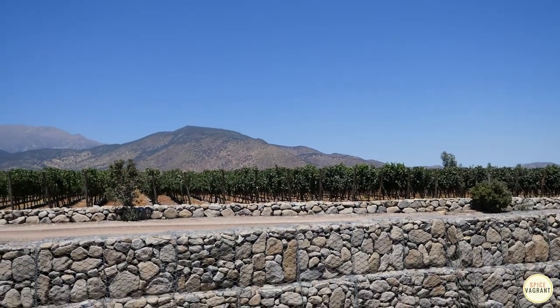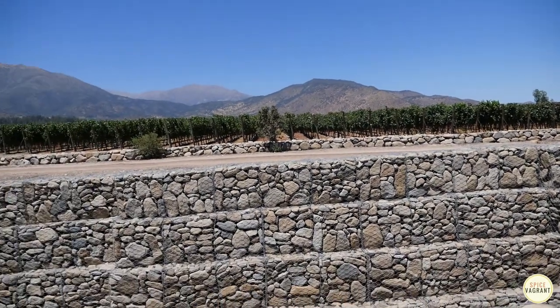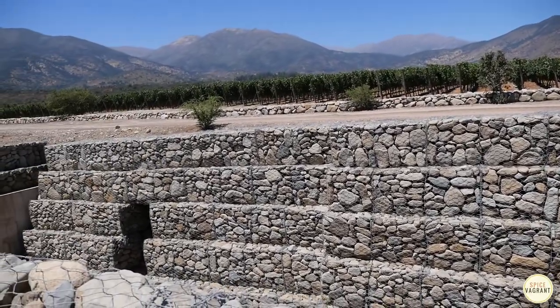Okay, yeah, I've seen other vineyards with this kind of entrance. Rocks, protective rocks.